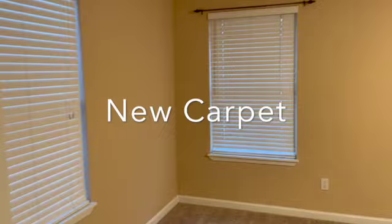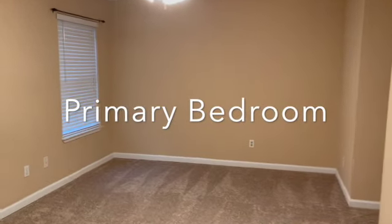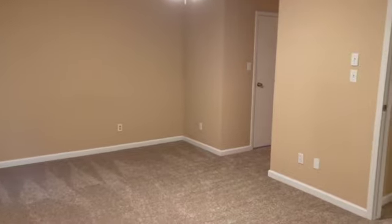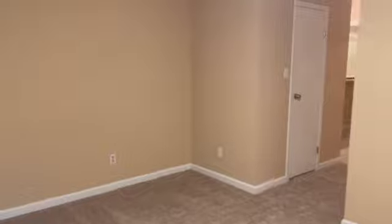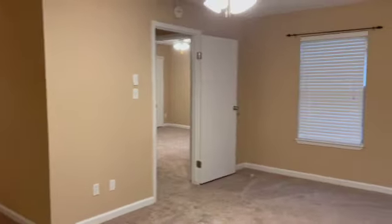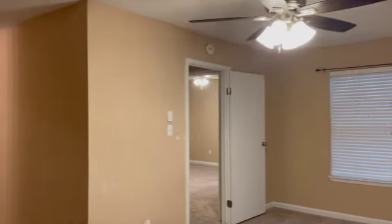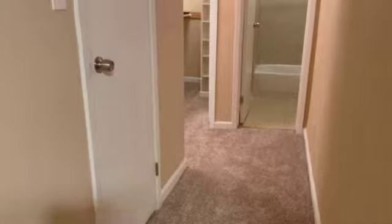Nice new carpet everywhere, lovely. Again, windows everywhere, and bright. This room is approximately 18 by 13 foot, so it's very large and plenty of room for a king bed and dresser and a desk, a seating area. It's very large. This room actually has two closets, one on the left right there. It is a walk-in closet.